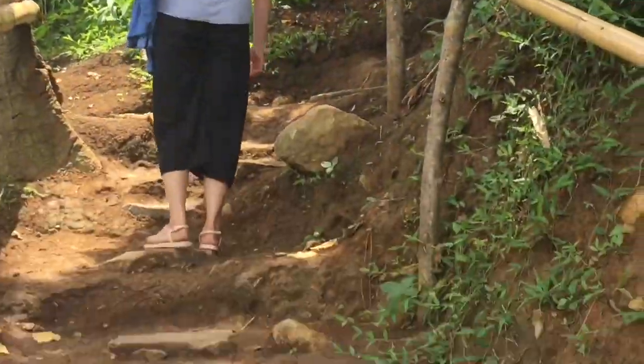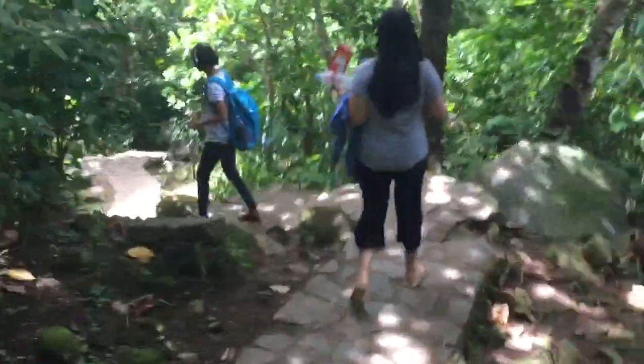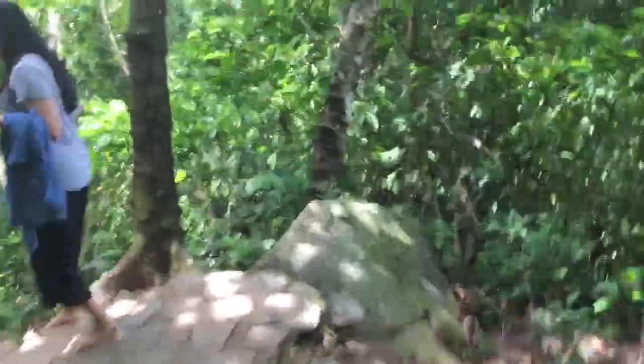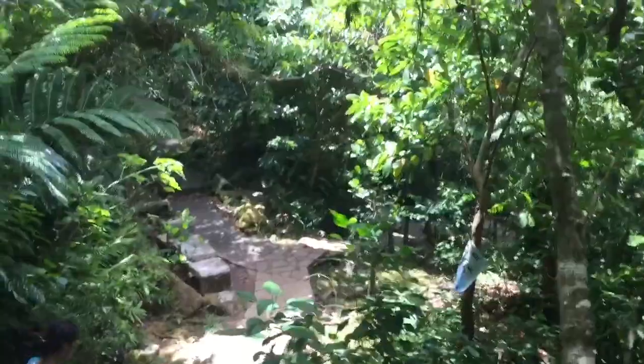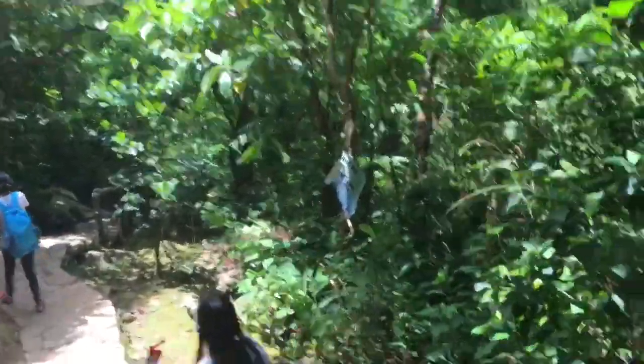All right, let's go. So this is the path we're taking to the waterfalls. So far, we've been hiking for about 10 minutes or so. And I think there's like another 10-15 minutes to go before we hit it. But beautiful, beautiful walk. Really cool. We get the shade from the trees and there's a slight breeze. Yeah, so let me show you guys the falls.